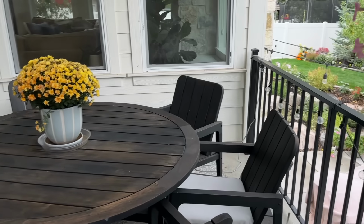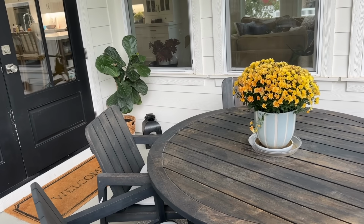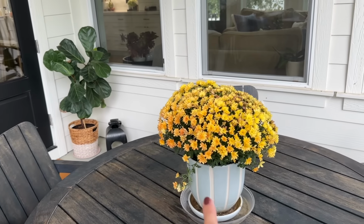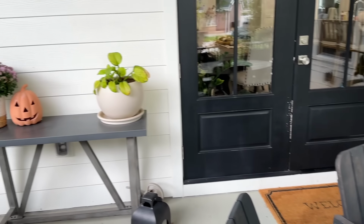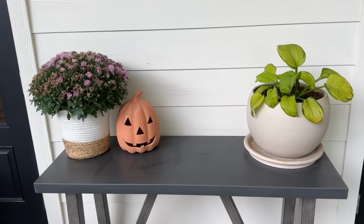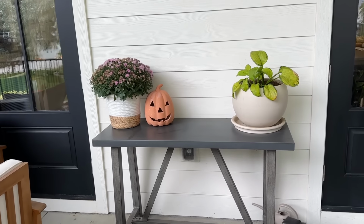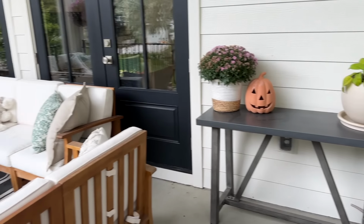So pretty. And then out here I don't have too many fall things. I have this fiddle leaf fig that I brought out here a couple months ago, and then just a mum that I had left over from the baby shower that I did, and another one over here that's pretty much done blooming, and then one little jack-o'-lantern. So nothing too exciting out here. Next year I hope to really deck this out and make it really cute.